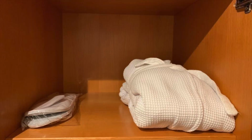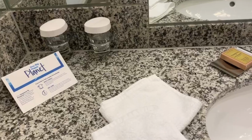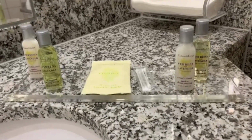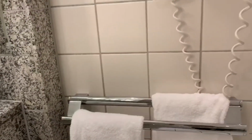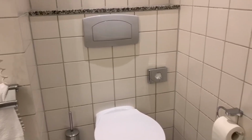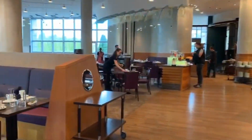Here's the bathroom. We only have one bathrobe, even though we stated in the reservation that the room is for two people. At least they use Crabtree and Evelyn toiletries, which I do like. But this is my least favorite dryer, in which you have to continue to press the button for it to work. It's just exhausting.